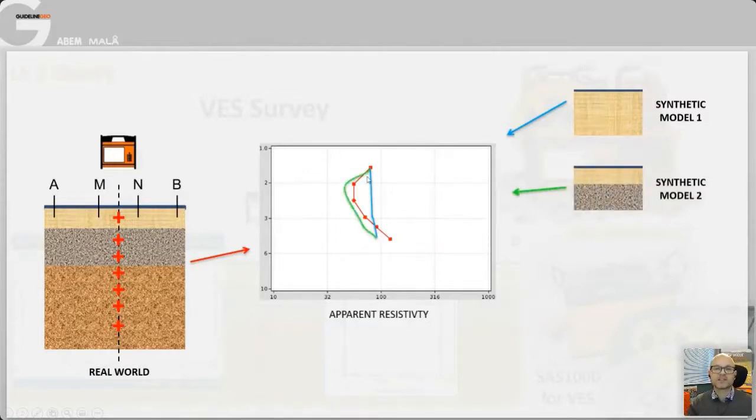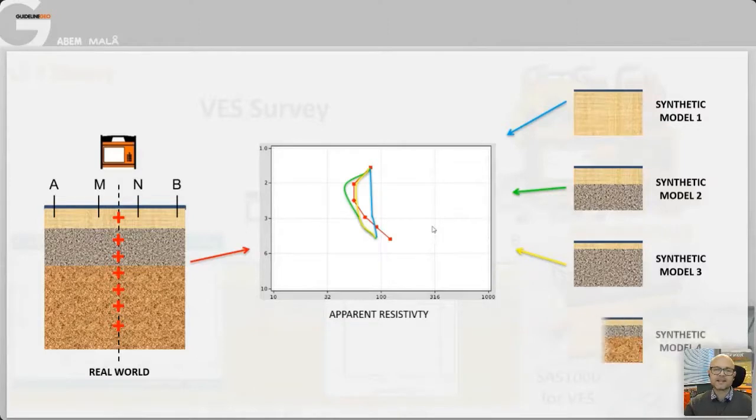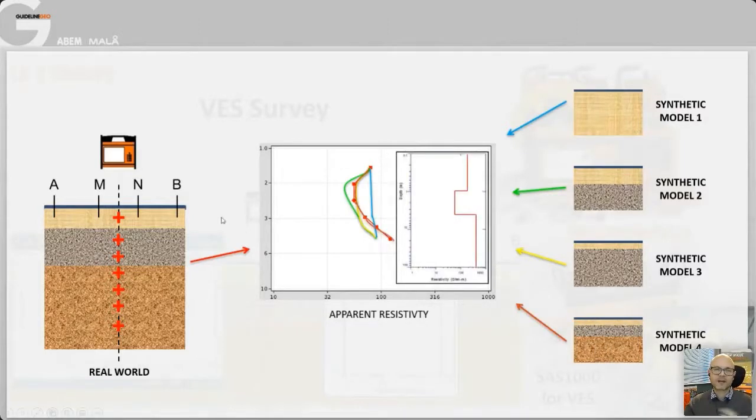So what the software does is change the model and try again, then repeat our survey. Now, adding some extra layers and changing the resistivity of the different layers, it can get a curve that is probably a bit closer to reality. The software will keep on doing this. It will keep changing the model, changing the resistivity values, changing the number and thickness of the layers until it finds a model that matches the data that we have brought back from the field, and it will present that model to us as the final result.